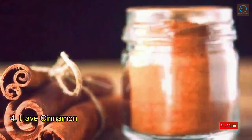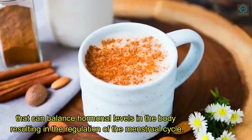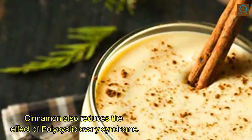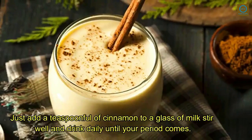Number 4, have cinnamon. According to a study, cinnamon contains hydroxycalcone, a compound that can balance hormonal levels in the body, resulting in the regulation of the menstrual cycle. Cinnamon also reduces the effect of polycystic ovary syndrome. Just add a teaspoonful of cinnamon to a glass of milk, stir well, and drink daily until your period comes.